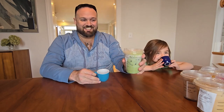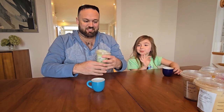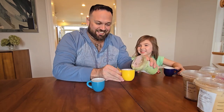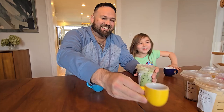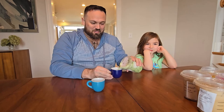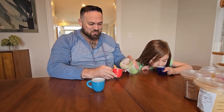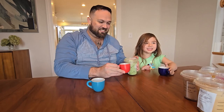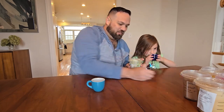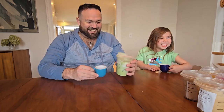Let's see how this is, guys. So here we go. I'm gonna pour a little bit of this in for all of us to taste. Oh, I don't even know if I want to taste it. Ew. Here we go, guys. This is what we're starting with. It smells good. It smells like lavender. I don't think I poured myself any lavender though, so maybe I should pour myself some. It smells like pizza too. Yeah.